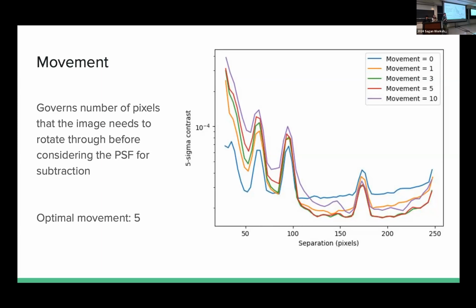So I worked on varying the movement parameter, which basically governs how much rotation is allowed to occur before you start considering that PSF as a separate PSF for image subtraction. In the tutorial, we used a movement parameter of 1. As you can see, I've varied it between these different values. With movement of 0, you get what appears to be better contrast further in, but that's really because we're more aggressively self-subtracting the planet signal.